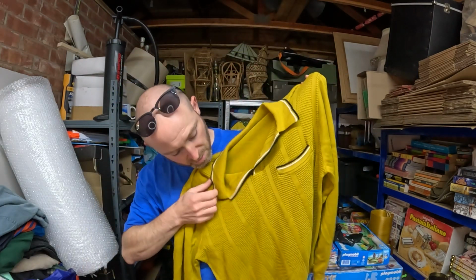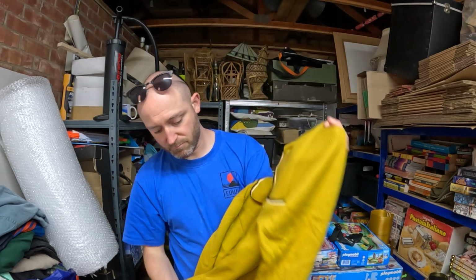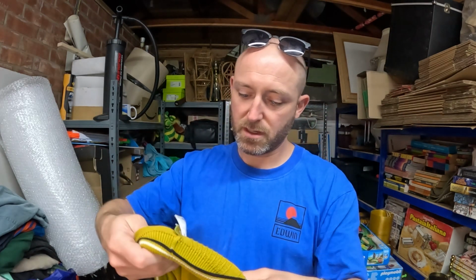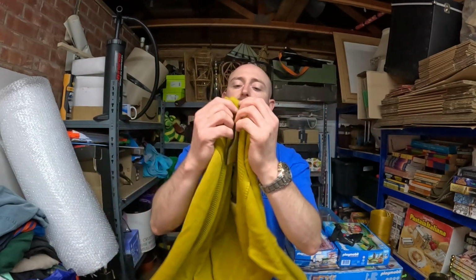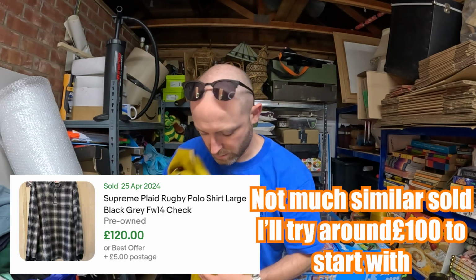Long sleeve, kind of like, almost like a bit of a waffly style at the front. I'm almost certain it's legit. I don't think there's any issues in that regard. Supreme New York City, 100% cotton. But yeah, £10 paid and could be looking maybe around the 80 to 100 mark on that.